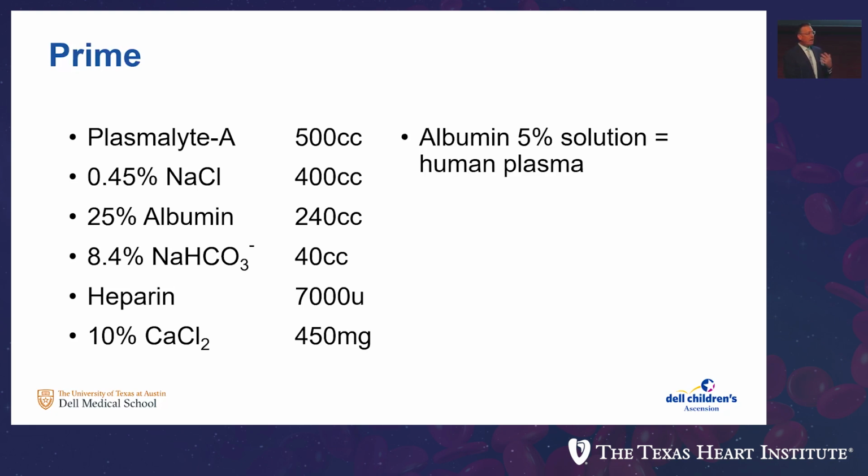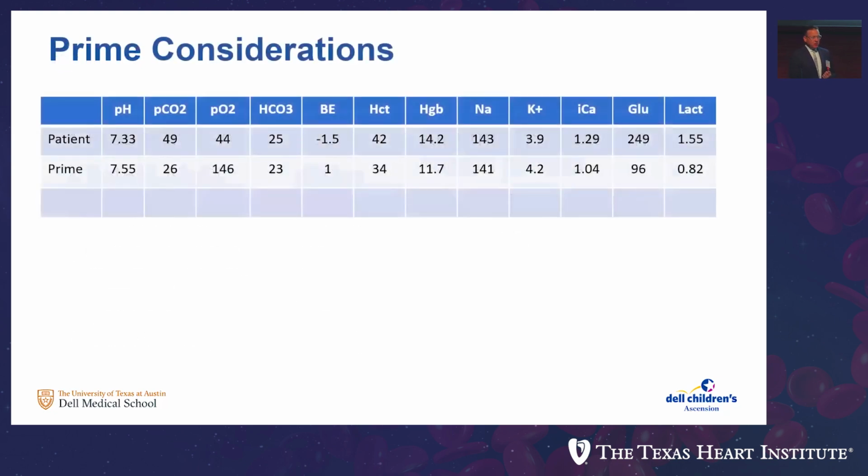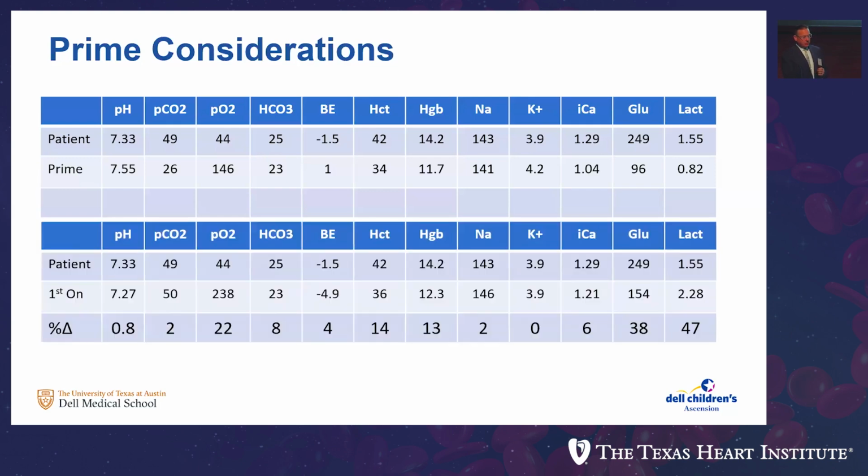So real quick, we always try to aim for a 5% solution, the same 5% solution of albumin in human plasma. Easy calculations to do that, to get that 240 cc of your 25% albumin. So mind you, this is a small cyanotic patient as an example, but you can see that where we start with our patient and our prime is very close, a very narrow margin in between those things, providing that precision of the priming solution. So this is what that substrate allows us to do.